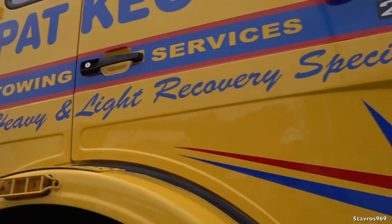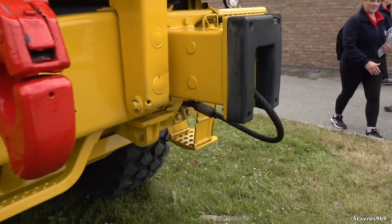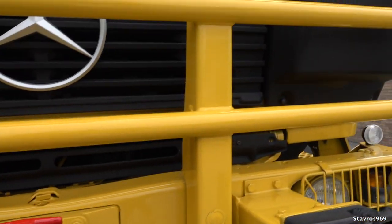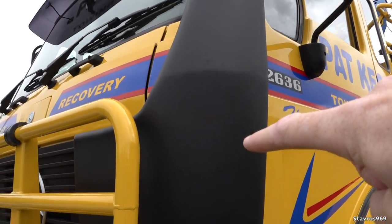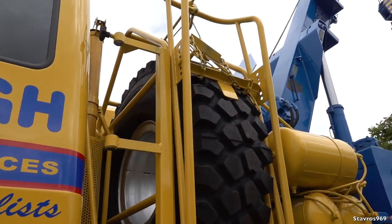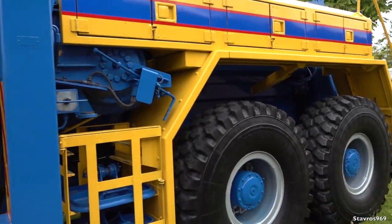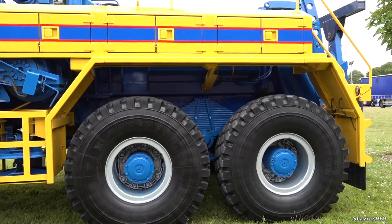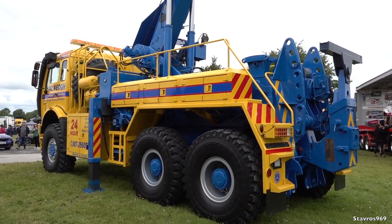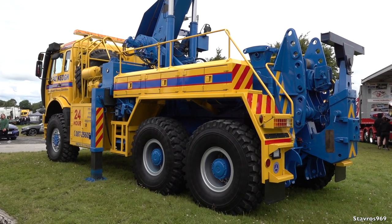And let's just walk around the far side. It's got the big bar on the front here as well, and the winch there as well. Yeah, big tow hitch there. And yeah, he's got the air inlet there going out the side as well, and the spare wheel out the back. Yeah, so this is from the mid 90s, this truck. Who knows how much this would have cost back then, but huge money. Yeah, that is quite a piece of work there from Pat Keogh Recovery.